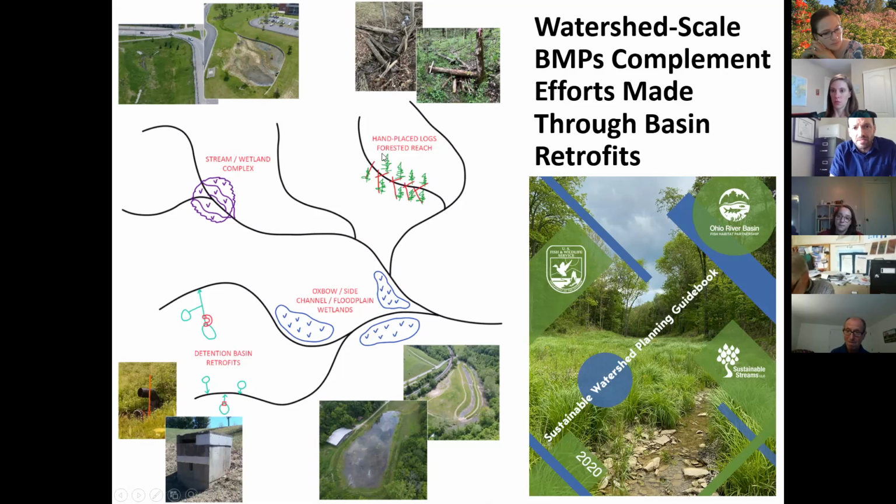And then the hand-placed logs in forested reaches, you can do a lot more of these on a cost per foot basis than conventional restoration with equipment, in terms of benefiting a lot of reach with low cost. So we do have a freely available guidebook on these more holistic, low cost strategies for getting at watershed scale benefits that we recently put out with US Fish and Wildlife. If you don't already have that, shoot me an email and we can get that to you, or check out our website.